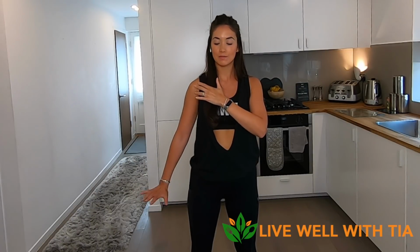You've got your hand in a bit of a wrist extension now because your hand is up, fingers are spread, and you're just rotating your arm out and rotating it in. Just do this 7 more times.